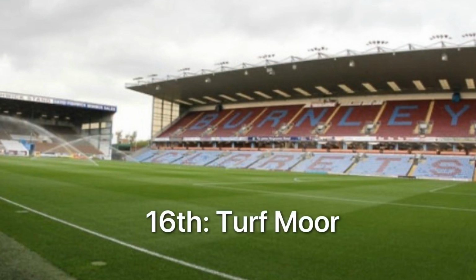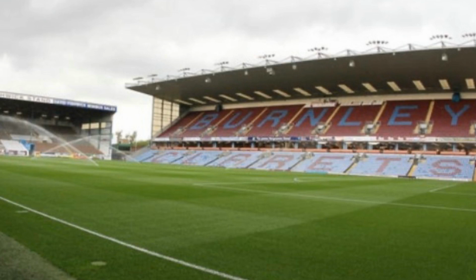In 16th, I've got Burnley. This is one of the older stadiums in the Premier League. The stadium, Turf Moor, was built in 1883. When Norwich fans went there, we had a cricket ground end for the away fans, which was quite nice. It was quite accommodating.